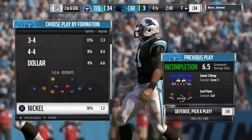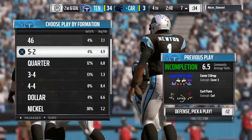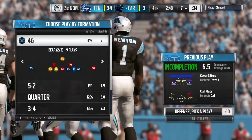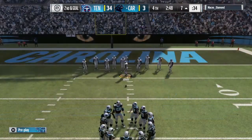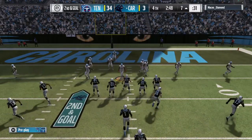Pretty nice coverage there, but a missed opportunity for an interception. Let's face it, a lot of these defenders have it all: speed, athleticism. Hands, a little bit questionable. Tight ends on the loosey.